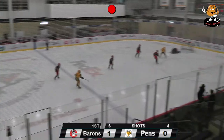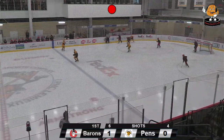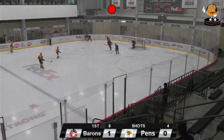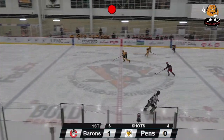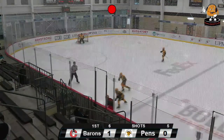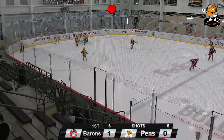Armstrong knocks it forward, and that's going to be not held. Oh, he wasn't able to get a good hold on the puck. Now Armstrong almost takes it away. Gathers. 1-on-4. Pulls up, looks, and tries to go to the point. That gets knocked, and back come the Barons. They drive wide and throw it back behind the net.